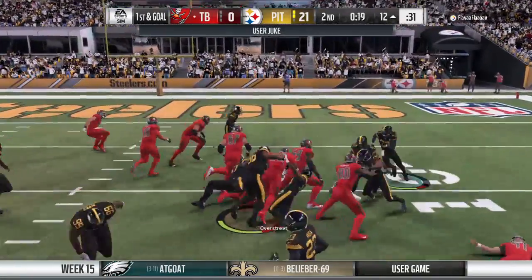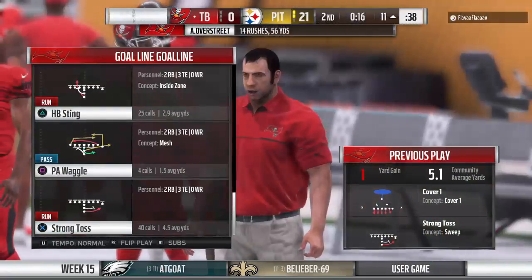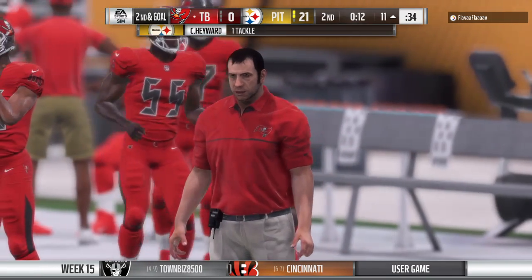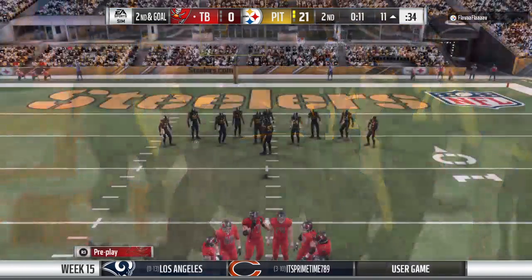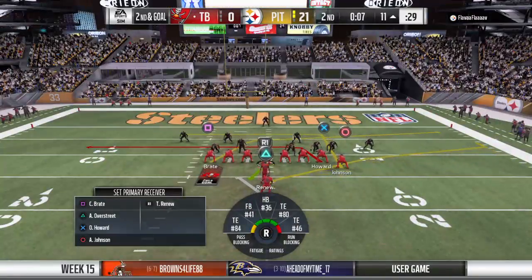Now they'll run it on the toss. And this carry, despite the good move, will be stopped short of the 10. Only a yard that time, 2nd and goal. So if I'm an offensive coordinator, there's one thing that I know for sure. This is one of the top 5 teams in the NFL against the run. So when I look at my playlist, I'm probably thinking about throwing it.